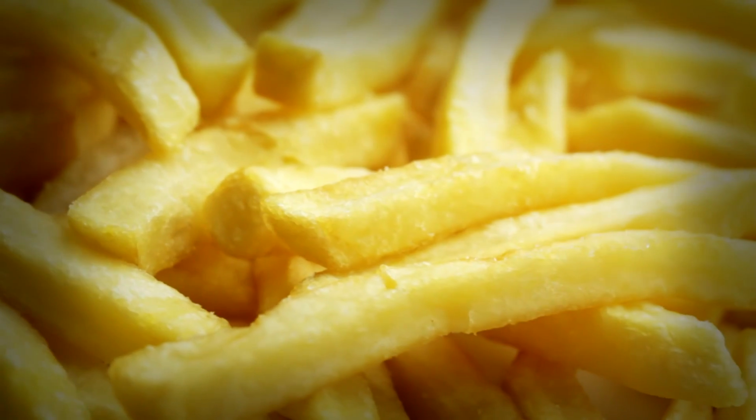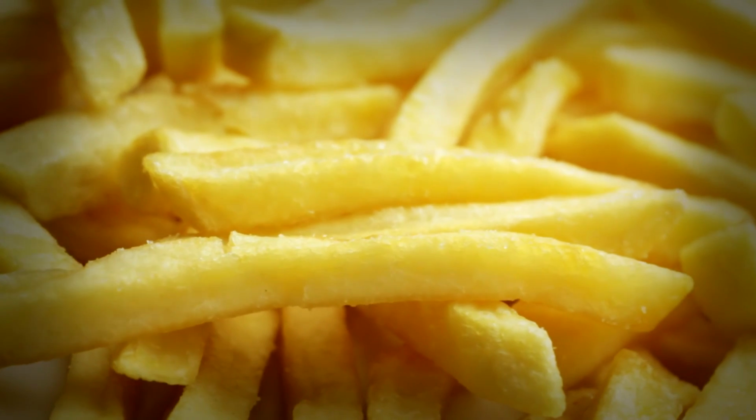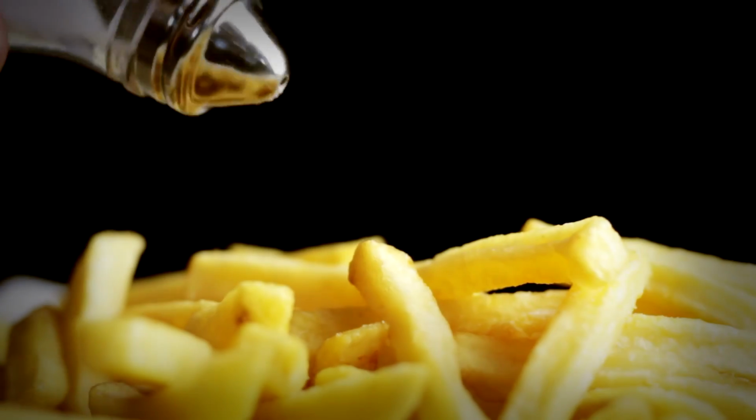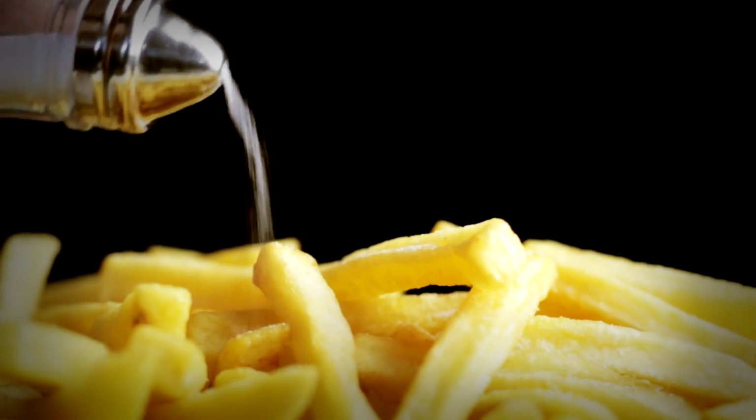French fries. Also known as a cheeseburger's best friend, French fries can be rather delicious, and they can also be a ketchup-y mess to eat. But I've discovered a way to have your fries and eat them too, without the mess.